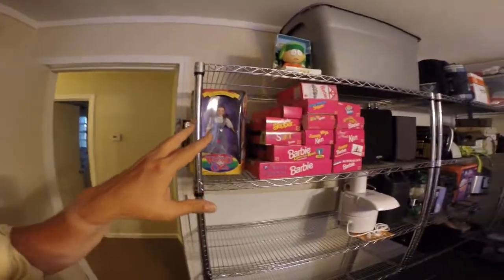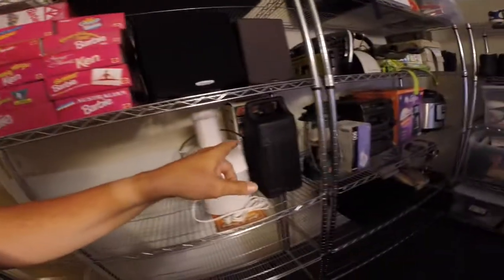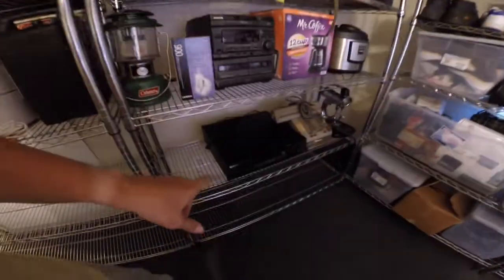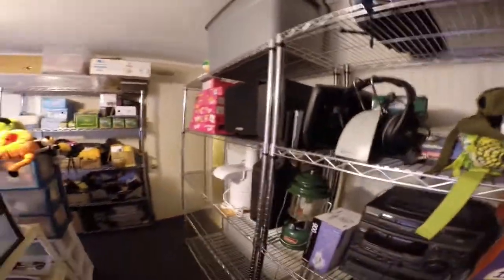But this is my shelf that I've got all the Barbies up on. I've already got the juicer up here. I've got the Coleman lanterns up here. I've got my Kenwood CD player on here. So it's starting to fill out real nice, and I'm having a lot of fun doing it. The fun part is going out and getting the items. The hard part is getting it all listed on eBay. Sometimes it takes more time getting those listed, but it's still a lot of fun.